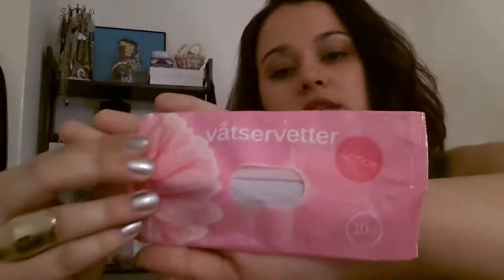The next thing I have is wet napkins from Sense, and there are 10 of them. I think I bought this from H&M, but I'm not sure. This is what these ones look like, and they had a really nice floral scent to them, and I didn't use them in the makeup related stuff. I used them to carry around in my bag and clean my hands before eating or whatever if I wasn't anywhere near a toilet or something like that. And also it was really good to clean my hands after work. I love these for that.